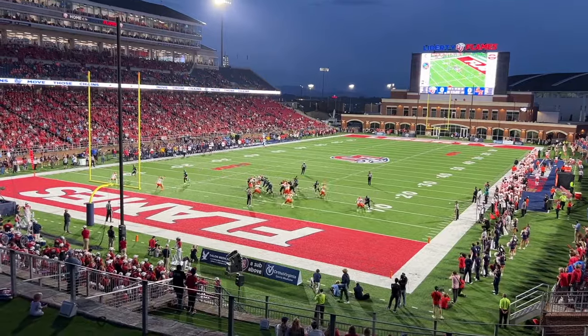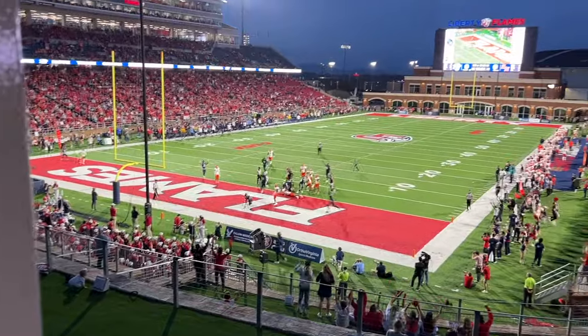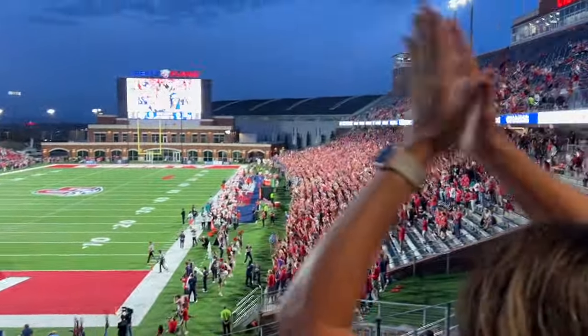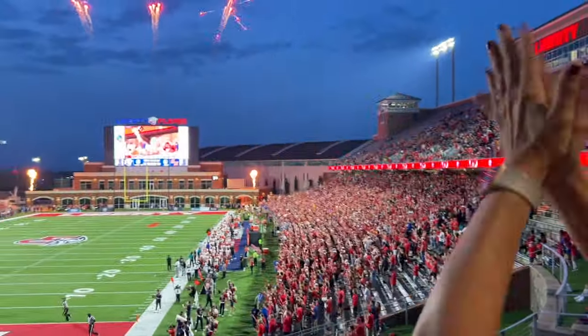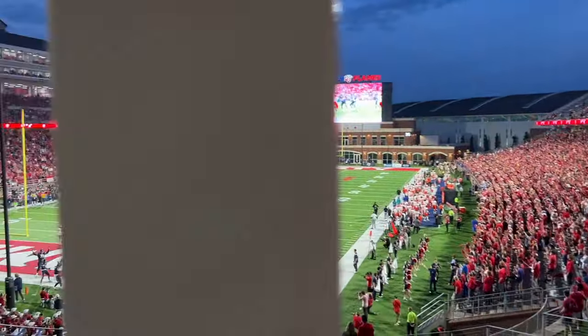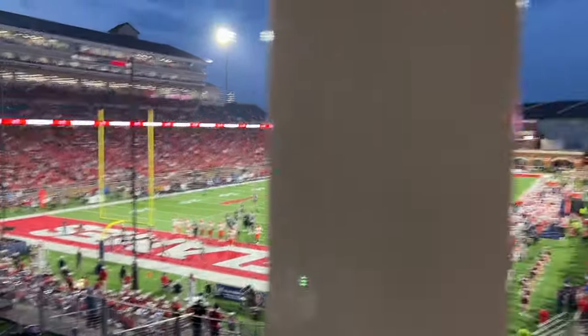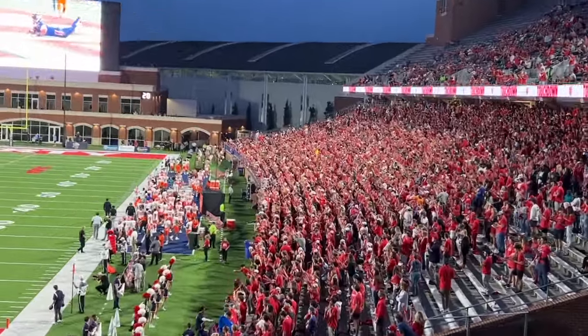Back in the cabana, this is the first touchdown of the game. This game ended up being closer than I think it should have been. And of course, I don't want to ruin the surprise, but yes, LU did win. We do need to show you at least some football since we're at the football game. So I'll show you a couple plays.